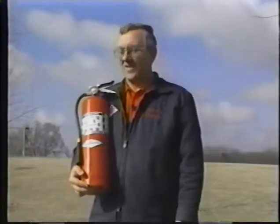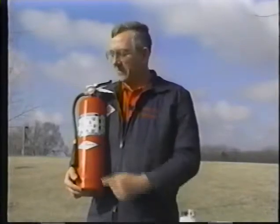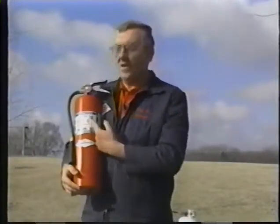We now can go to Katie Fire Equipment, who is set up to give a full demonstration on how to use the dry chemical extinguisher. This is a 10-pound ABC dry chemical fire extinguisher. The directions are on the front here.